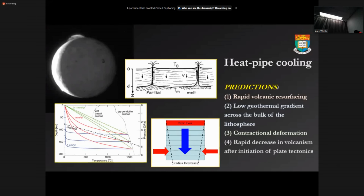And for Earth, if we had this volcanism, we eventually change to plate tectonics. We don't know when, we don't know how, we don't know why. But if we change to plate tectonics, then the cooling system is very different. And there should be a rapid decrease in volcanism at the point where we change to plate tectonics. So these are our very, very simple predictions from an EO type model that we can look at the early Earth record, rock record, and just see, do they make any sense?